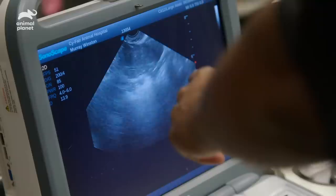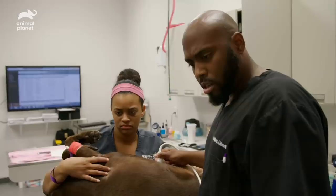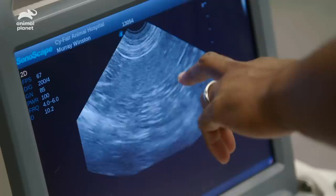So you see that texture there? Yeah. That is the liver. I'm looking for any abnormal texture within the liver, and I don't see that. So I'm going to go locate the spleen. So right here, that's the spleen.